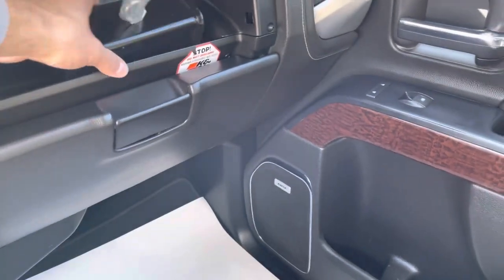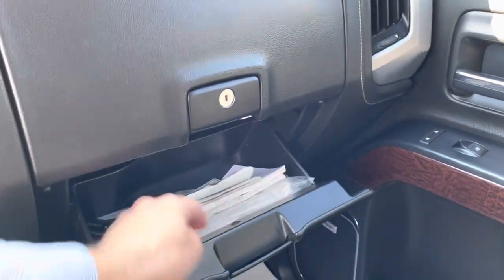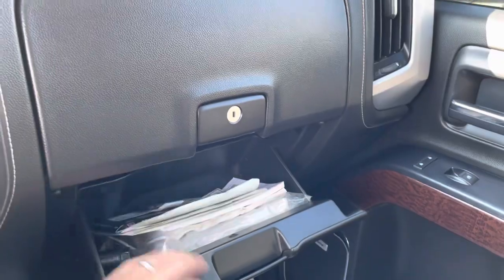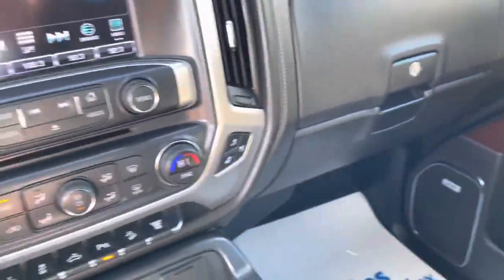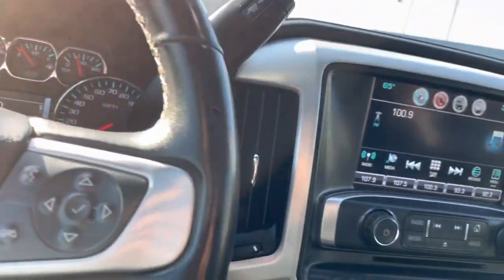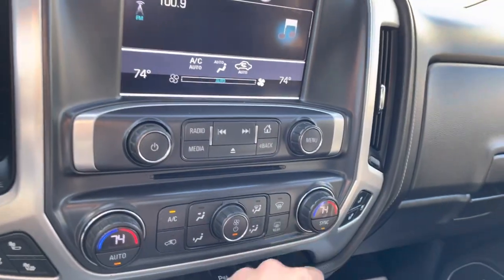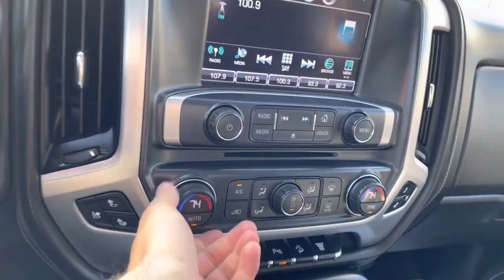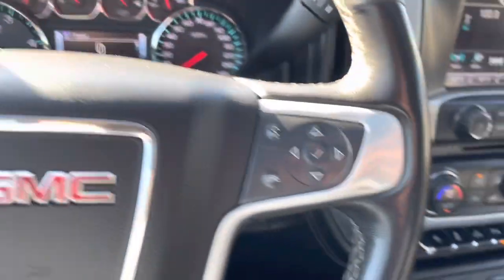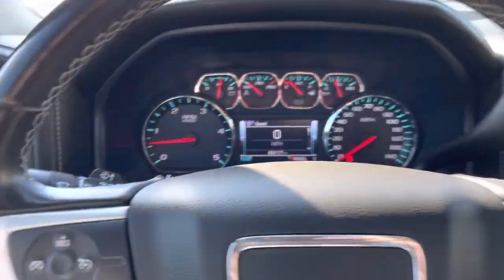Looks like that insert for the hitch right there. Owner's manual, books, wheel lock I believe is in there. So accessories, stuff like that you want to see. And you got your dual climate here. Let's see, let's get this where it's supposed to be. There we go, nice and cool. Heated and cooled seats. Options on the steering wheel. See a little bit of weathering on the steering wheel, but grip's good.